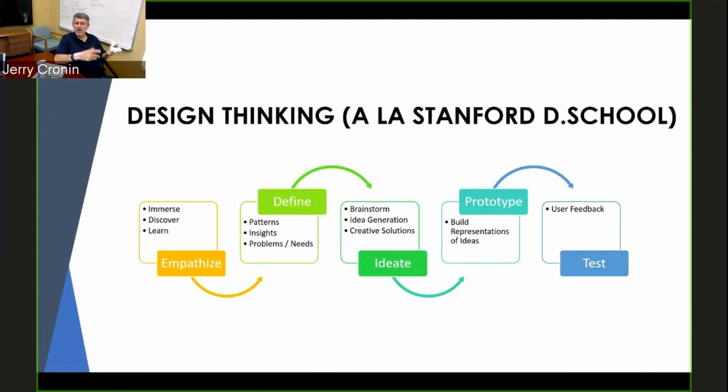But again, the flow of this is, first thing you want to do is empathize. And empathizing is not about the solution. You're not going in there and saying, let me test my solution on you. You're going in there to really understand how people are being impacted by this particular area you think's a problem.